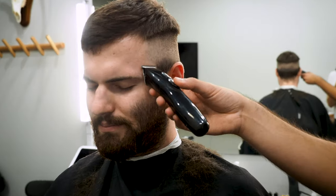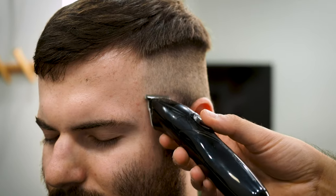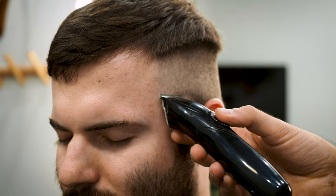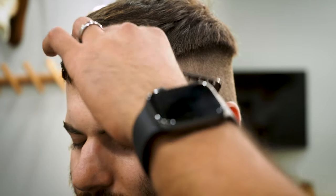Yeah, this is just the trimmer, just to knock down all the bulk in the bottom. And since we're not doing the arch, I'm just gonna make the line right there at the point of your edge.